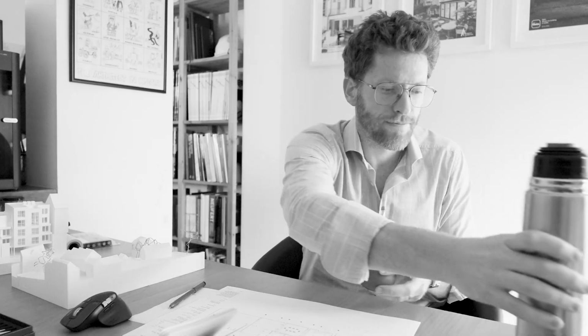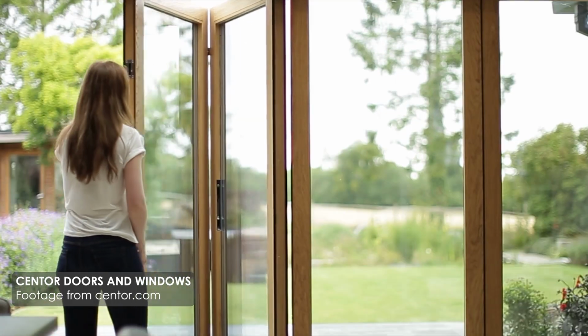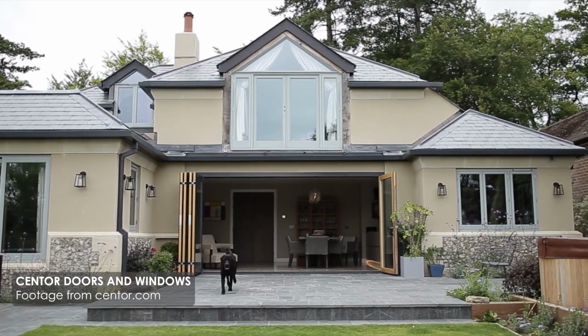Coming out of this new extension is the terrace, and I placed the terrace level to the inside because, since we're going to have those massive windows that open to the sides, I didn't want to immediately have steps to come down to a terrace which would be halfway to the garden. That was the original idea, and I still stand by that idea. I think it's a good idea.